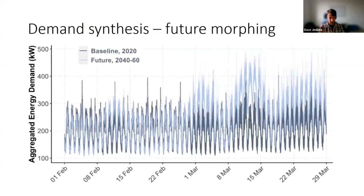And then, so this is an example, first of all, of what that looks like when you aggregate. And this is something like 200 houses together. In black, you can see the baseline demand profile. This is over the period of a couple of months. You can see the daily cycles for this aggregated demand.